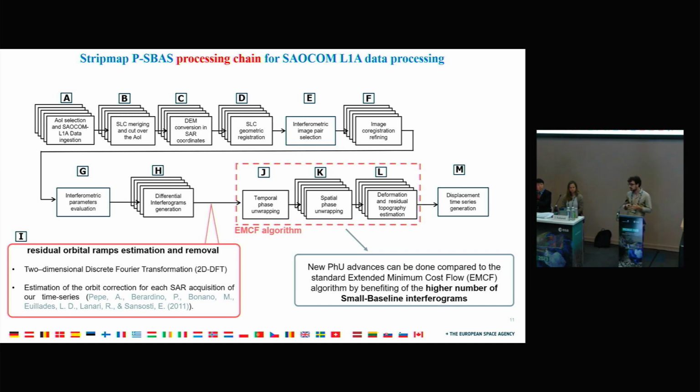Then, when you work with L-band, yes, you have to spend time to implement, we think, new ideas, new algorithms, new approaches, let me say, for the phase unwrapping procedure. Because you can benefit from the high coherence of your interferograms with that band. You can benefit so of your small baseline interferograms. As you probably know, our approach for PSBAS processing chain for the phase unwrapping procedure is the well-known extended minimum cost flow that is essentially a 2D plus 2D phase unwrapping. You have a temporal phase unwrapping and then a spatial phase unwrapping.